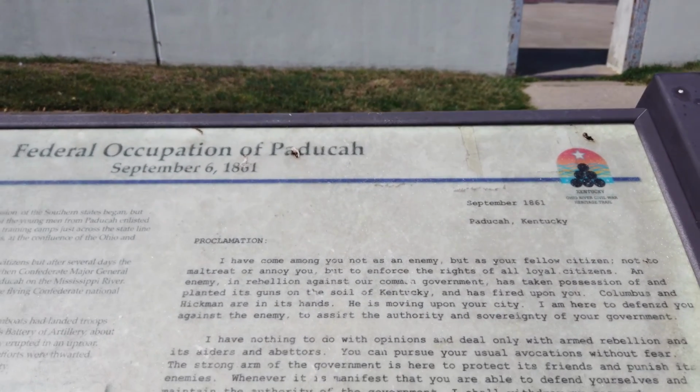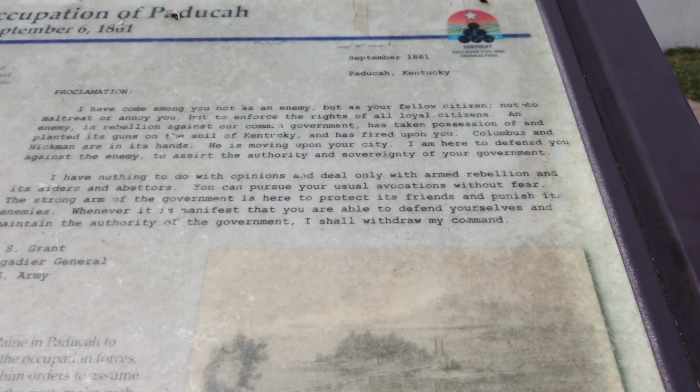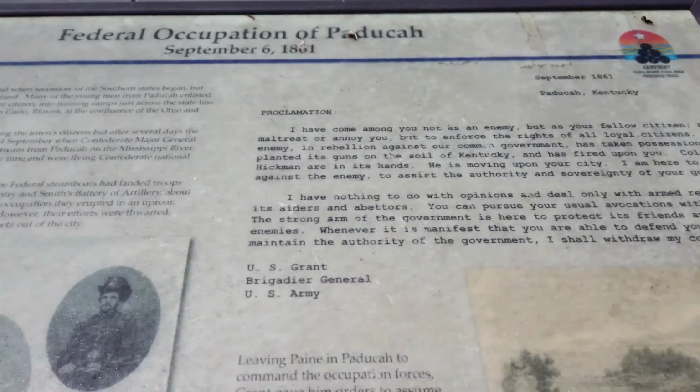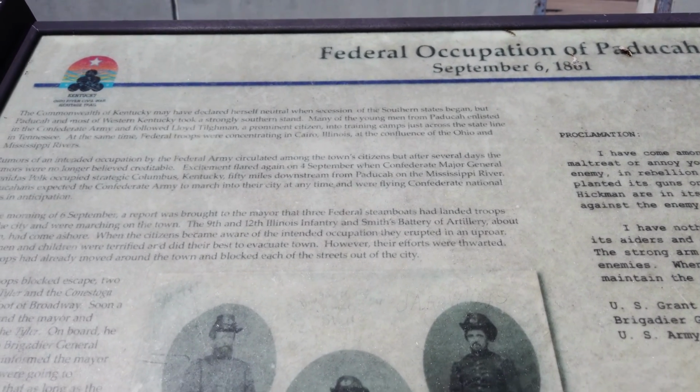Here's the proclamation. And so there's the pontoon bridge across the Ohio River at Paducah. This is the photo of U.S. Grant and his staff, taken October 1861 in Cairo, Illinois.